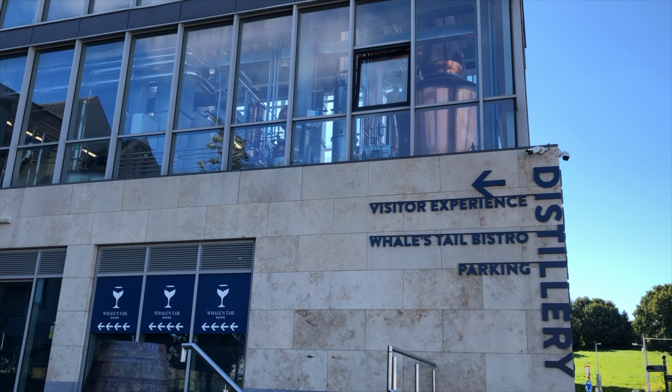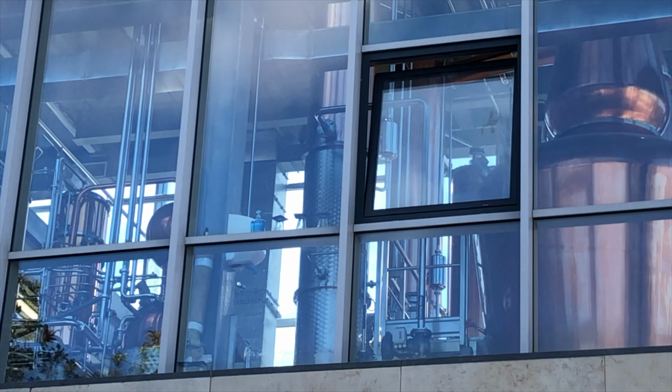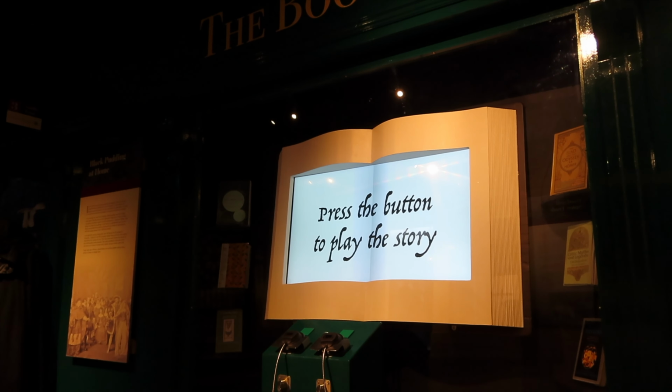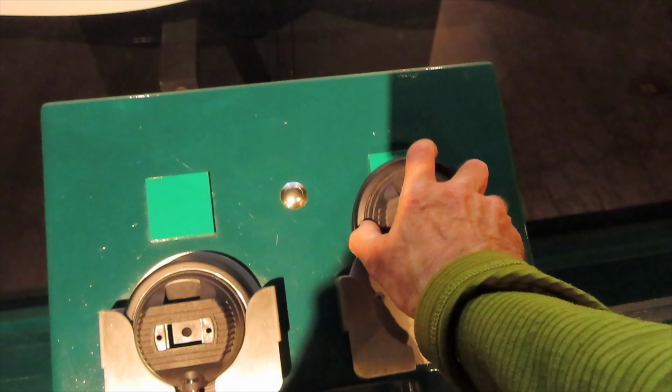There is also the Clonakilty Distillery, which does tours if you're interested, and has the really impressive glass building where you can see the big copper stills. I carry on learning the history of the product and the business and how it interacts with the local community.